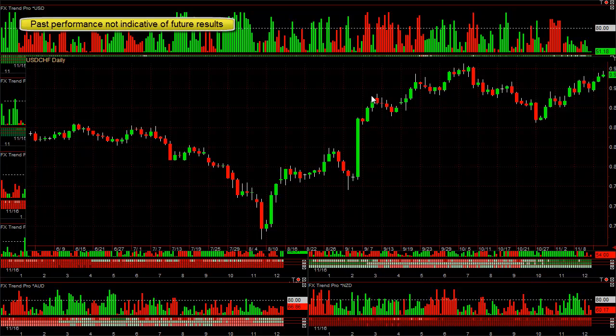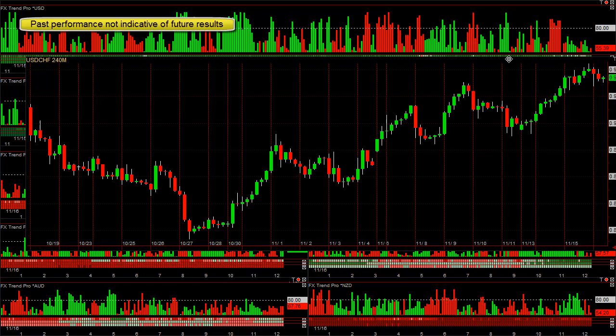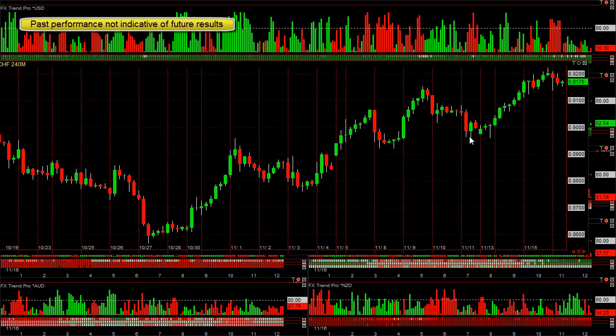Now, this was clearly a trend here, but if you tried to buy it that day, or that day, you lost money. And so it's always wise to look at a currency's daily chart to get a feel for it, or something a little bit smaller than that, 240 minute, is also decent for looking at trends. You can see that since Sunday, this thing's been going up.